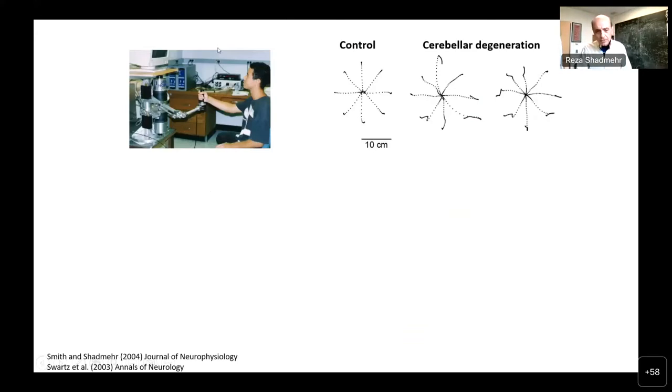Here's my student, Maurice. He's holding what we call a robotic arm. He's making reaching movements to a target like this. Now, if you ask a patient to make those same movements, you see that movements roughly begin normally, but then there are these problems at the end of the movement, as you see here. That's called dysmetria.